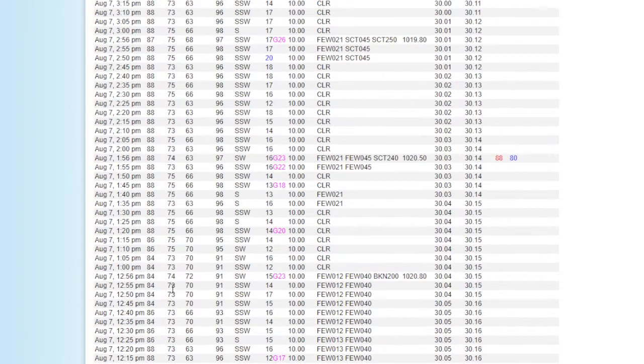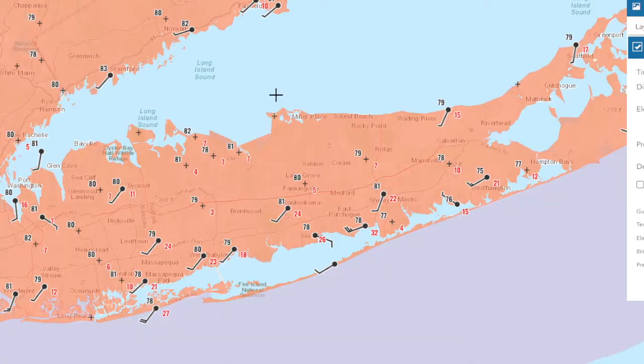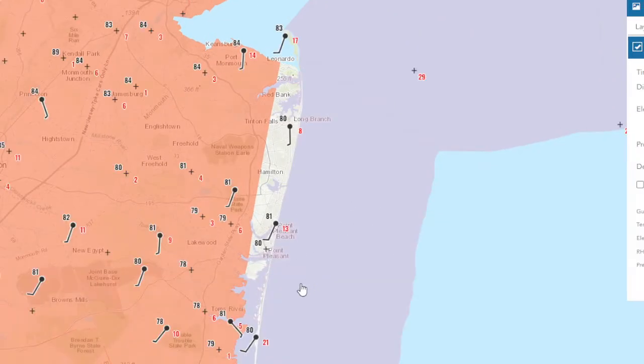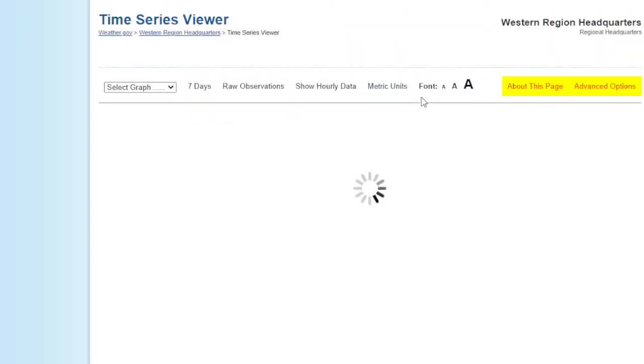You could see very humid conditions. Again, dew points in the mid-70s in that tropical air that we're dealing with here. And if we go and look at how it was in New Jersey, let's take a look and see what it was like in Berkeley Township there.